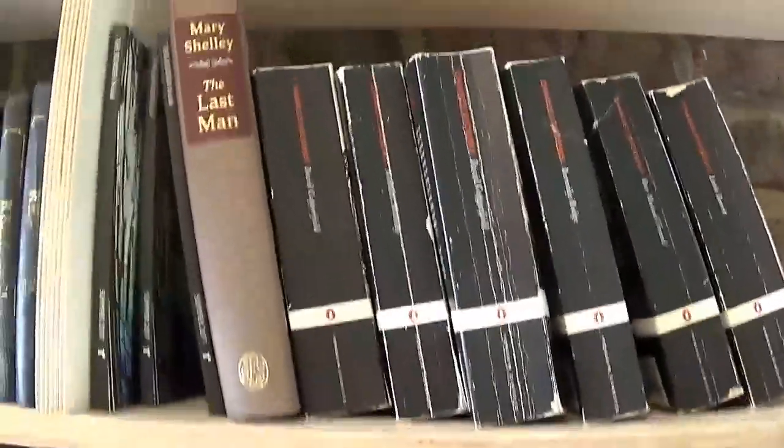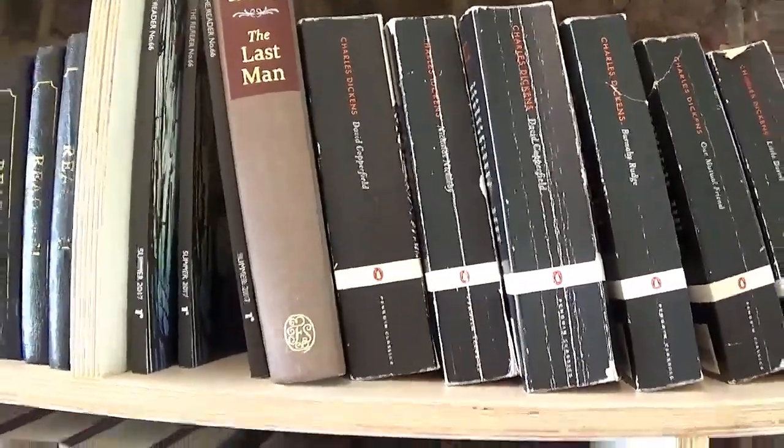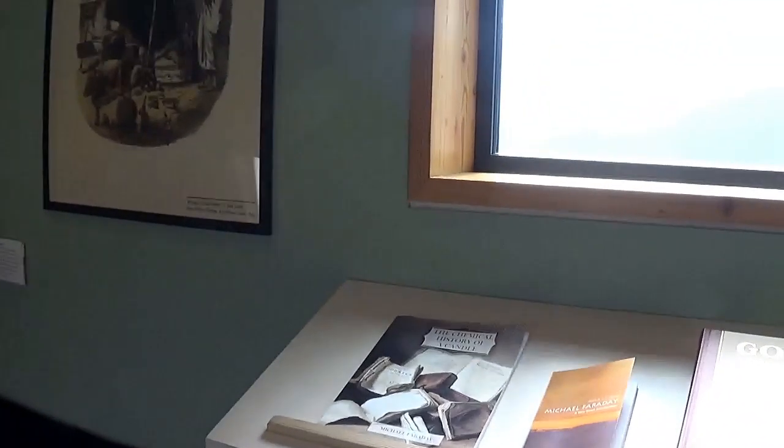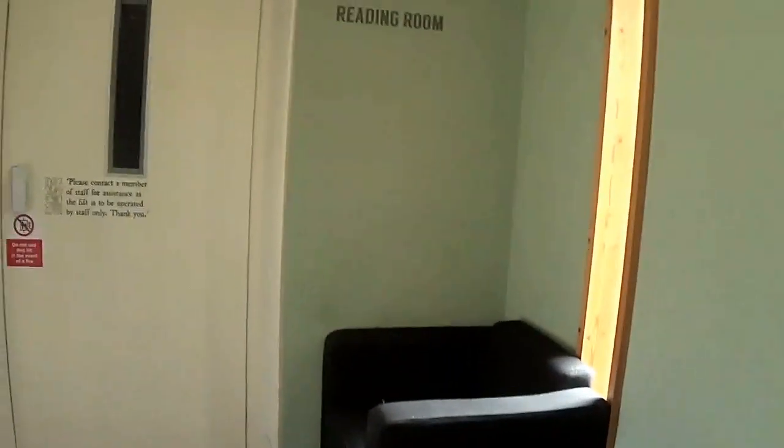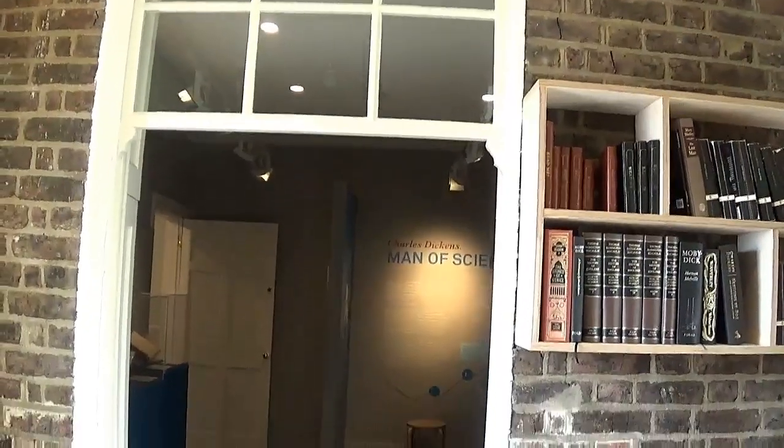Last Man, Mary Shelley. That's interesting. That reminds me of my little idea for The Last Human. You remember that little sci-fi thing I was thinking about? Still not done anything with that yet. But still, that's what it just reminded me of, seeing that then. The Last Human.